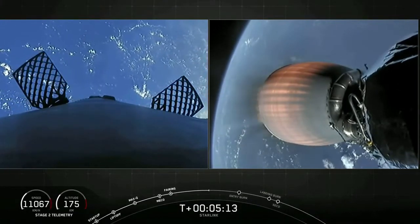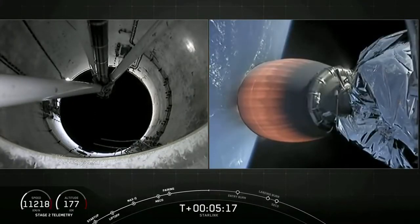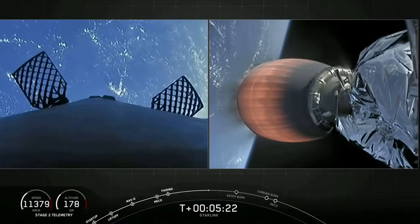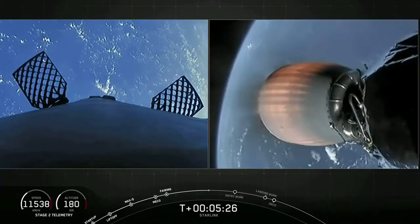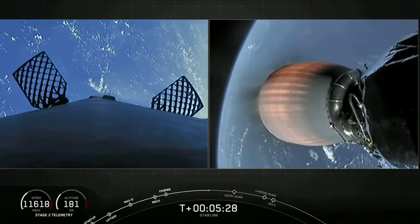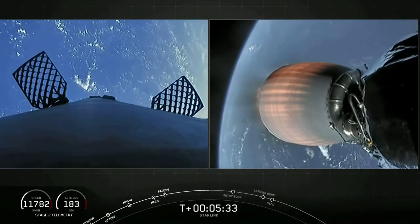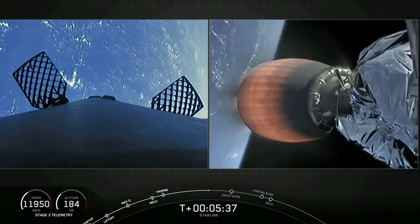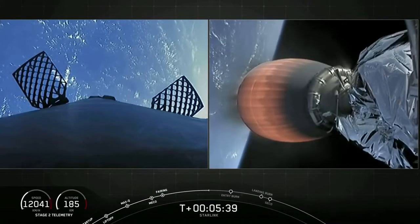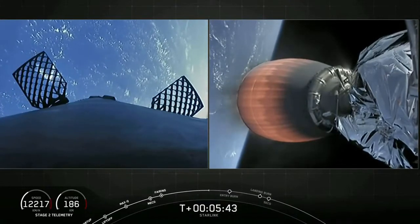Like I mentioned before, first stage will be performing two burns, the first being the entry burn, where three of the M1D engines will reignite. This helps to slow the stage down as it re-enters the upper part of the Earth's atmosphere. About 2 minutes later, the second burn will happen, and that is the landing burn. This is where a single engine will reignite and bring the vehicle speed down rapidly as it prepares to land on our drone ship.